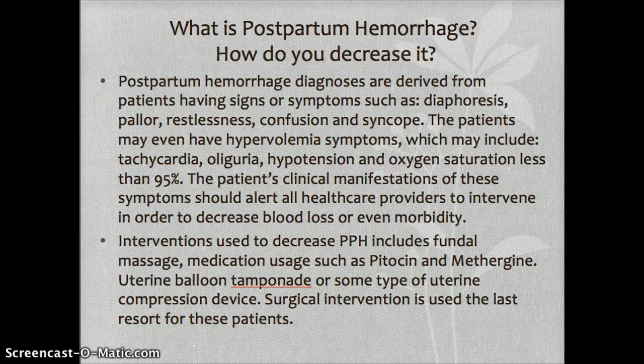Interventions used to decrease postpartum hemorrhages include fundal massage, medication usage such as Pitocin or Methergine, uterine balloon tamponade, or some type of uterine compression device. Surgical intervention is the last resort for these patients.